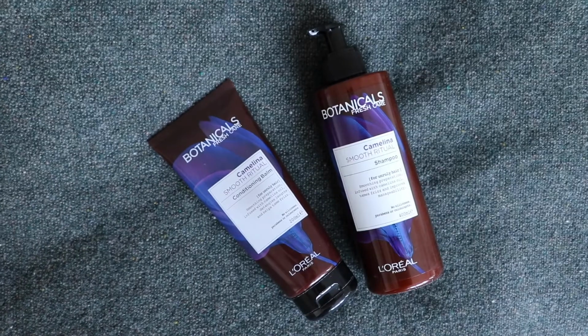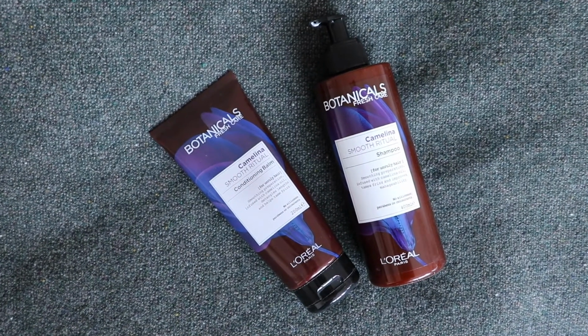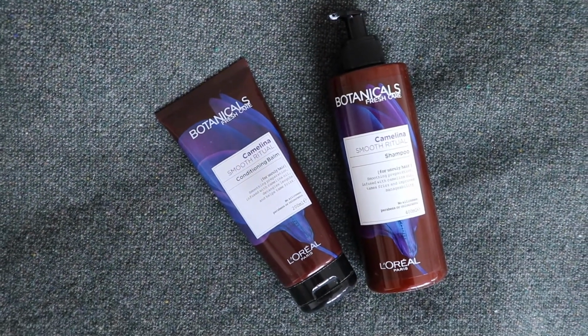So hair-wise, I got the L'Oreal Botanicals Fresh Care Shampoo and Conditioner. And I heard about these from Lydia Millen because she's a YouTuber and she spoke about these before I came. So I knew I wanted to try these because my hair has just been in its chops in the last few months. It's just felt so dry and just terrible.